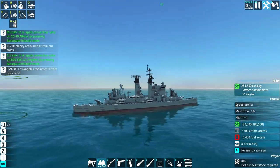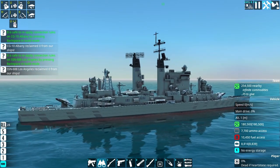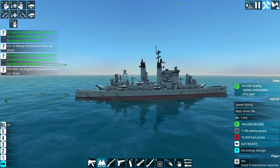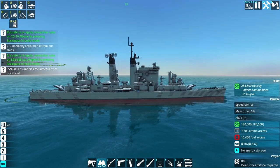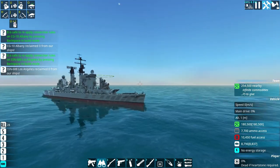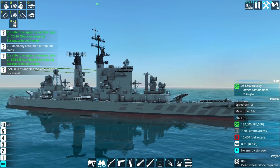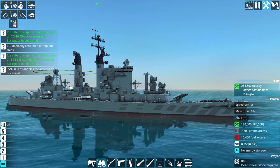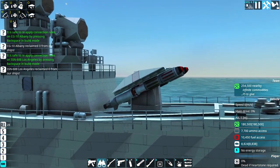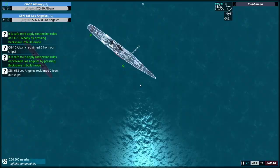In real life, she was more of an anti-aircraft vessel, and I think in From the Depths, against at least large aircraft and thruster craft, she'll be able to fulfill that role pretty well. And against the Lightning Hoods, being an all-missile ship isn't ideal. Obviously, they like to use their lasers and they like their lands. But these Talos missiles are pretty durable, so she should be okay. So anyways, that's the Albany.